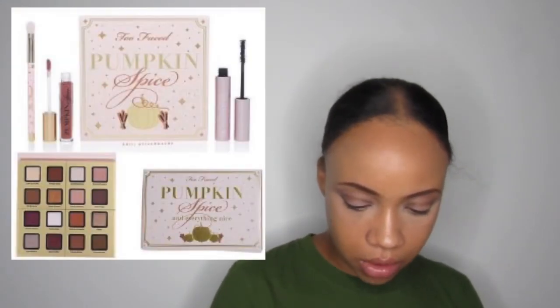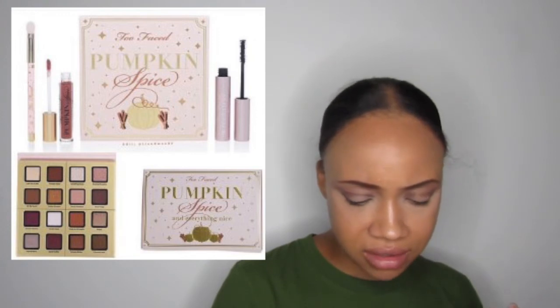Too Faced are coming out with a pumpkin spice palette for the holidays. This looks like a lot of their other stuff, to be fair, minus the fact that they have not used the purple in this palette, because a lot of the time when they do holiday palettes they use a bright vivid purple, and they have not done that in this palette. Check for it. If you go through their old catalogue you'll see it.